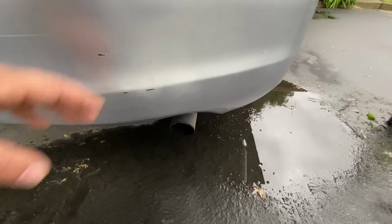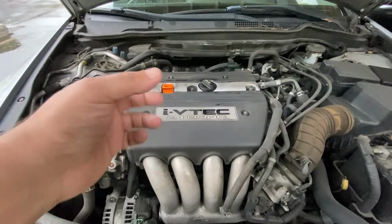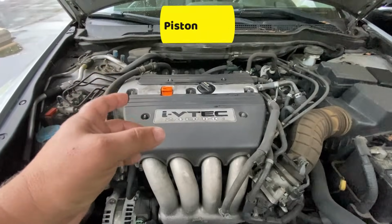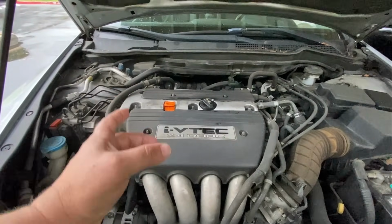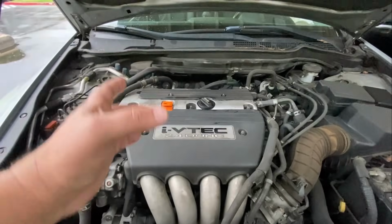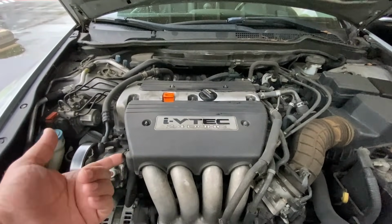And if the problem was really bad, you would see this whole bumper area have a darker hue. And so there's a couple of things that can cause this. One of the causes could be the fact that these Hondas come with very poorly designed piston seals, and as the piston seal goes up and down, it doesn't do a good job of keeping the oil off the cylinder walls, and it gets burnt up and comes out the tailpipe, and in the process clogs the catalyst.